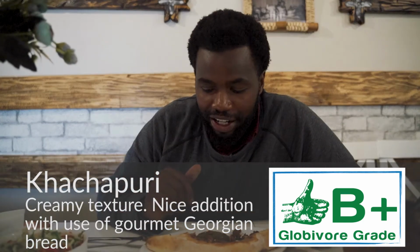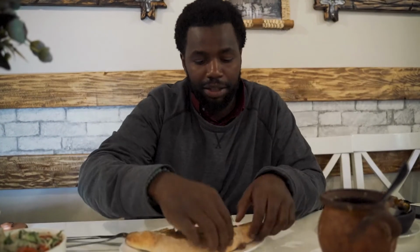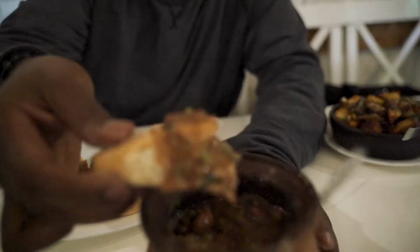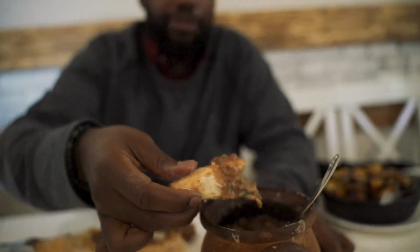The next thing I'm going to try is a piece of this bread with the Lobio. These beans taste like another dimension to that bean, so I want to try this bread with that bean. Just get a nice little healthy dunk. See that steam coming off of it.